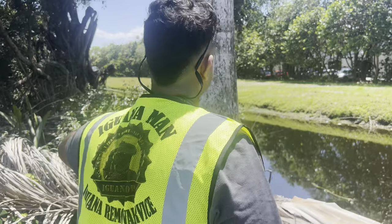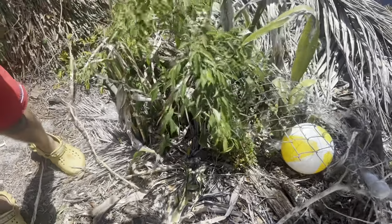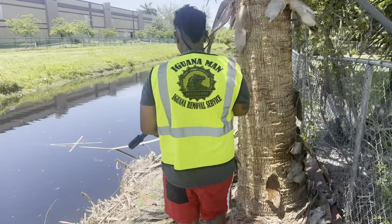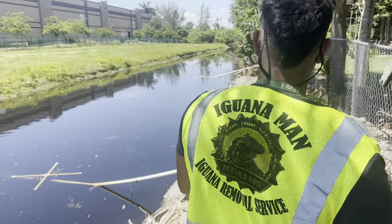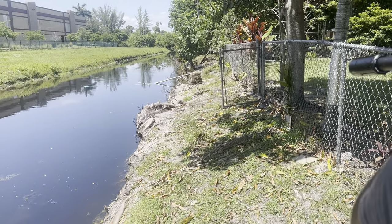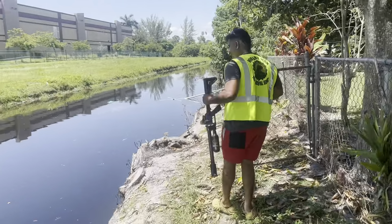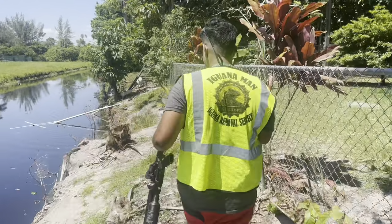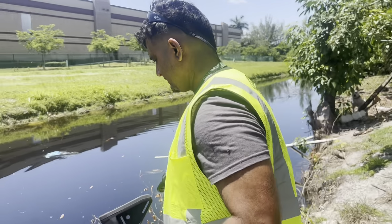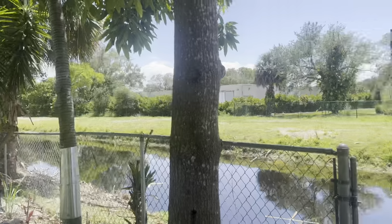This might be a nesting area. A big tree right here could hold a lot. For them it's like a race. It's a race to get to the tree. Iguanas are diving. They jumped out of the tree, now they're coming back. In the bag. Not bad.